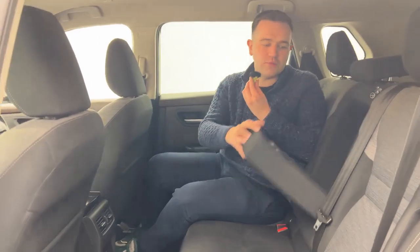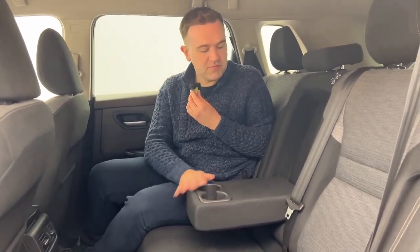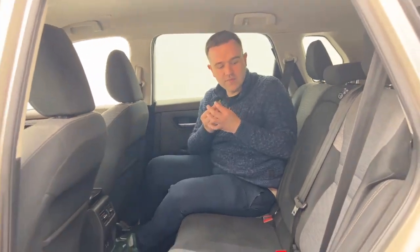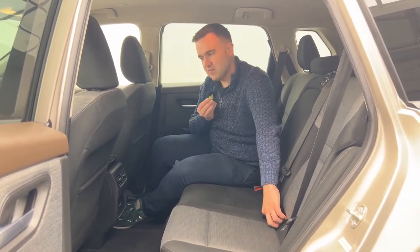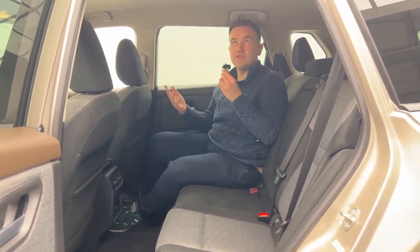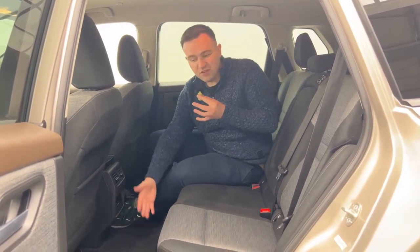We do have two cup holders in the middle, which, as you can see, nothing too special about them, but yeah, at least you've got cup holders, and the seats do fold 60/40, as well as child seat anchors there just behind these little plastic bits of trim here. Now, there's not too much else to say in this particular one. Load floor is quite flat.